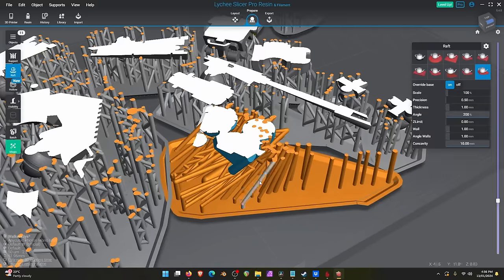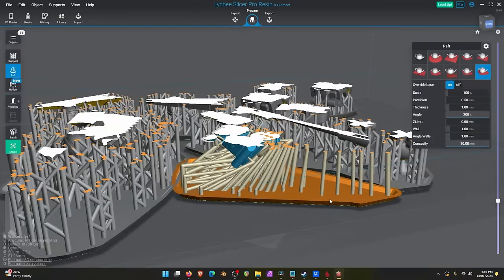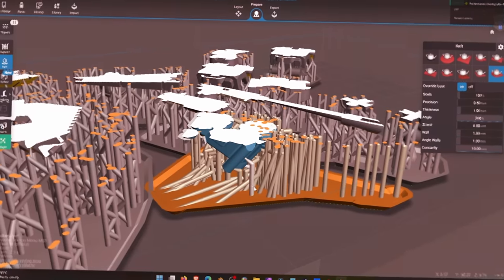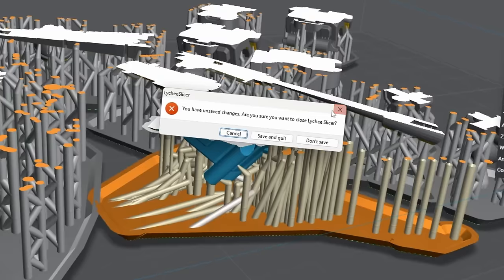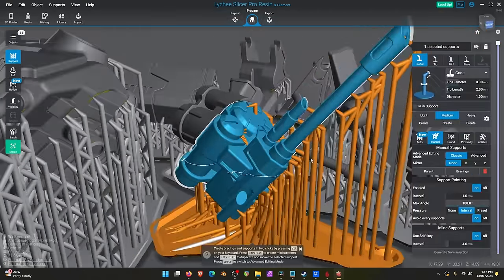And actually, I'm curious about something. If we hit V and we make those vertical, so we select all those and then we hit V. Oh God, hang on. Control R, recalculate. Oh God, hang on. So I would have supported this in that orientation or something like that.